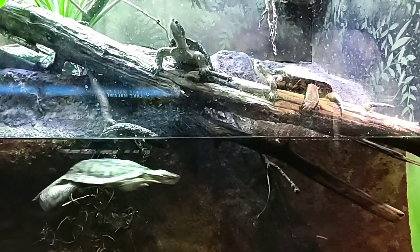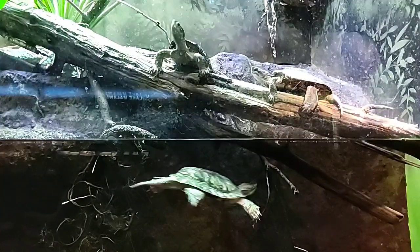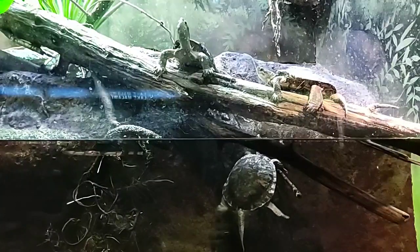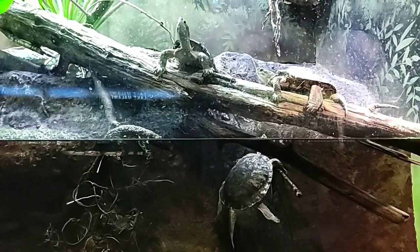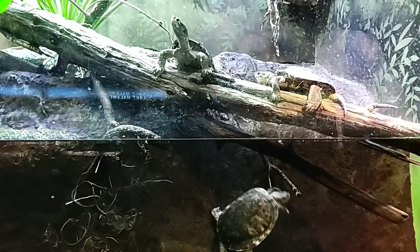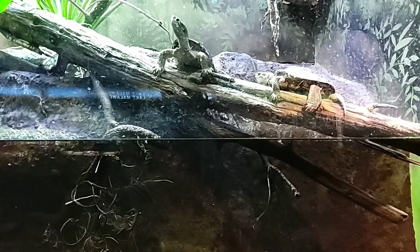So when we head start an animal, what we're trying to do is give them a good chance at surviving by giving them a head start by growing up without the threat of predators around. So this program has been around for about 25 years with these individual turtles here.